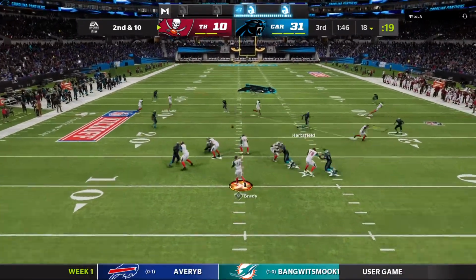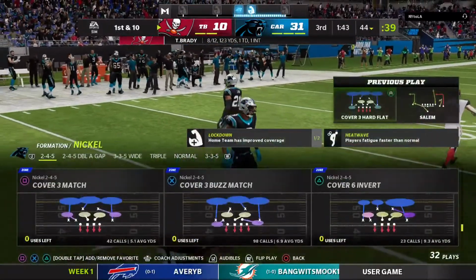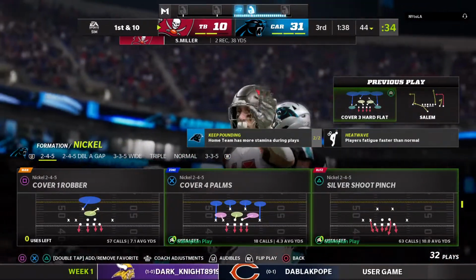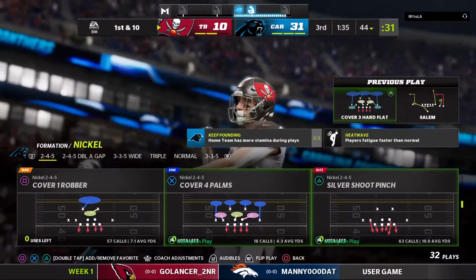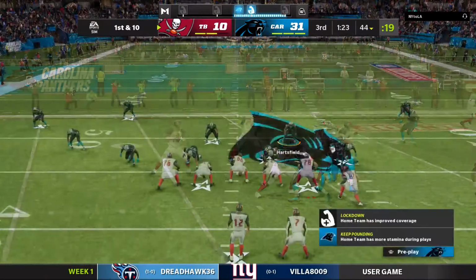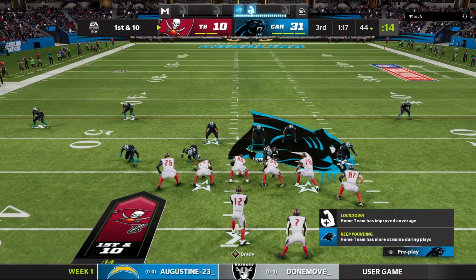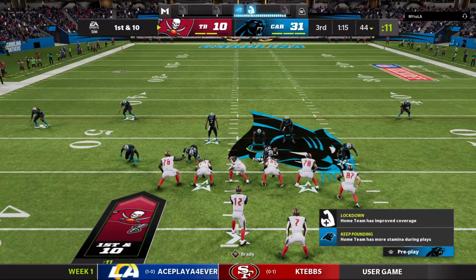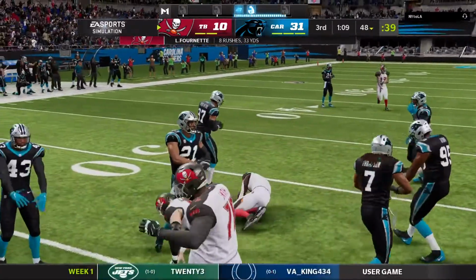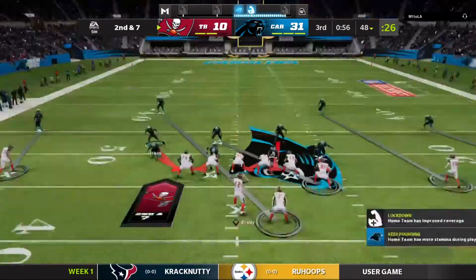On 2nd and 10, Brady. Got a man complete to Miller. And he'll get this one way up just shy of the 45-yard line. That one good for 26 and a 1st down. Running out of the gun. And not a whole lot of room to operate there on the first down run. He gets maybe 3. Final minute now of the third quarter.